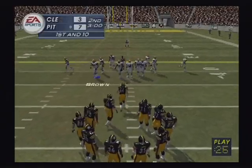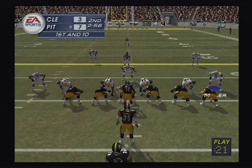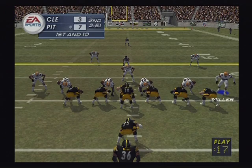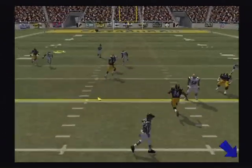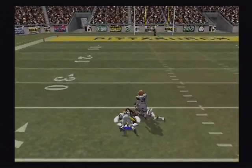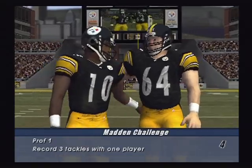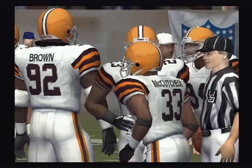So we have first and 10 here. Ball on their own 35. Stewart with the pass, and they're able to connect on that one. The quarterback did a real good job finding his target with that pass. That was quite a throw. This guy's been blessed with a golden arm.